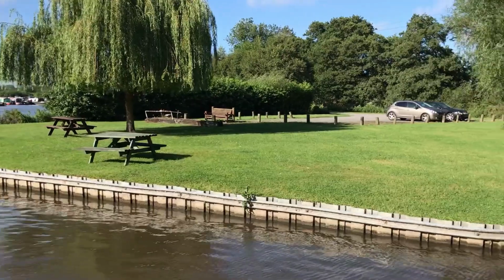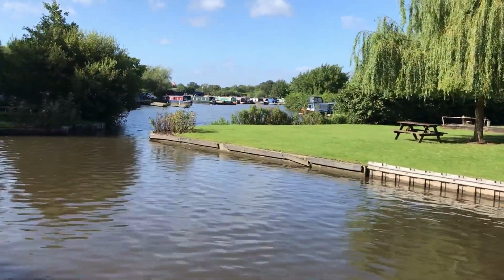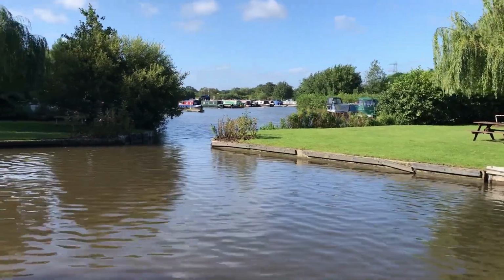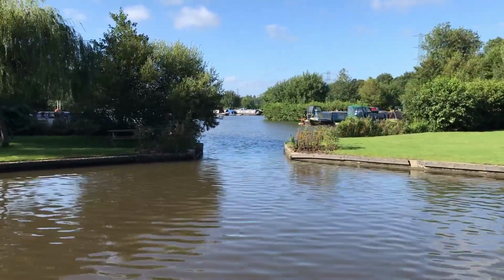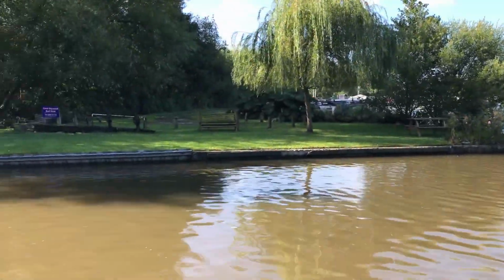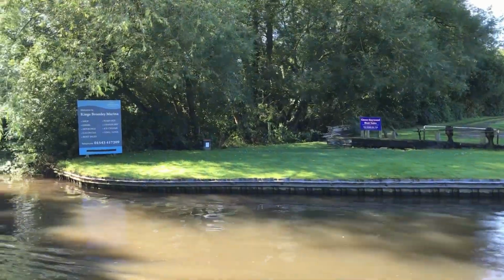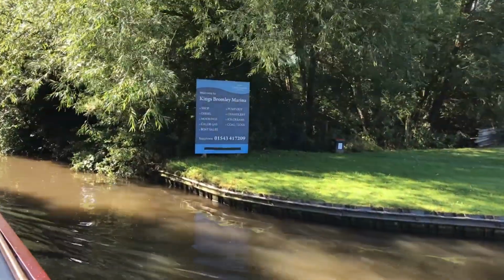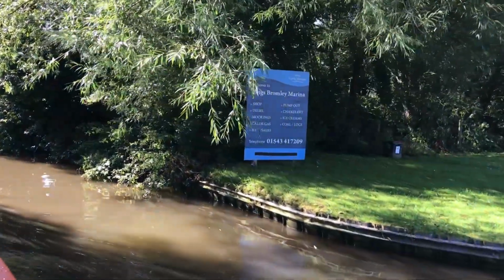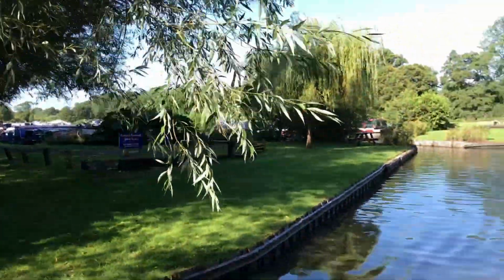Nice little marina. King's Bromley marina. That's nice, I like that. But it's very, very quiet here as well. But you get virtually no noise. How fabulous. There's even a boat sales place there. Look, it's got shop, diesel, mooring rings, Calor gas, boat sales, pump out, chandlery, ice creams, coal and logs. Fabulous, can't get much better than that.